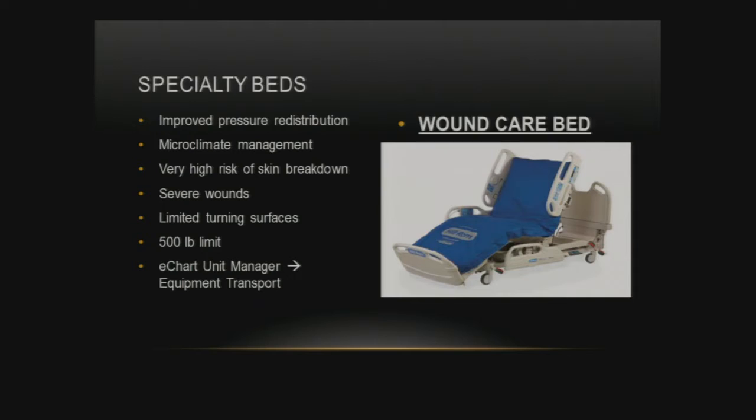Specialty beds. We're very fortunate here at Erlanger to have many specialty beds. This particular one is a wound care bed, and you'll know that because there will be marking at the foot or at the side that says a wound care bed. It improves the pressure distribution and helps with the microclimate. We want those for patients that have severe wounds. They do have a 500-pound weight limit. You order those by the e-chart, unit manager, and equipment transport.